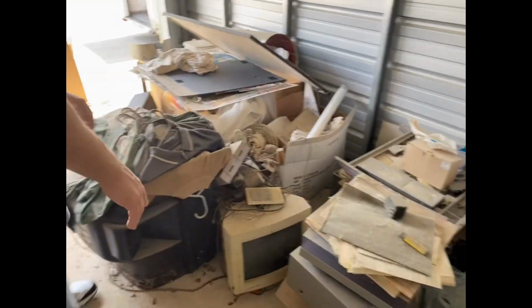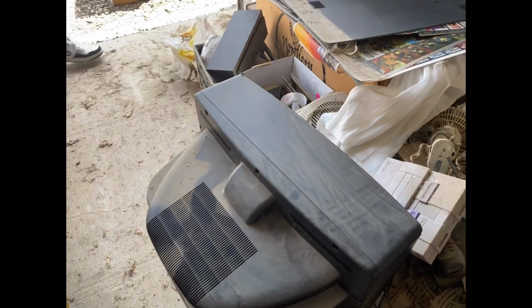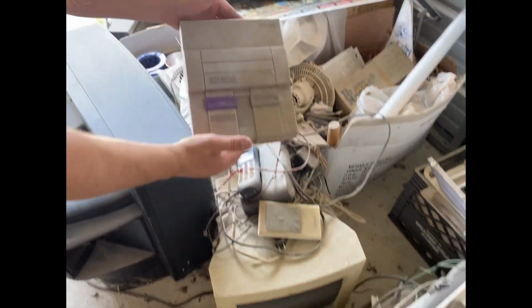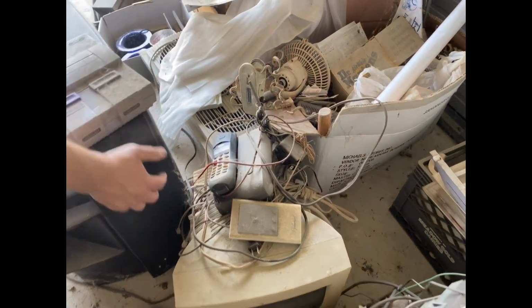All right, let's see what we got here. Okay, we have some old dirty clothes. Every unit's gotta have old dirty clothes. Ooh, a TV. Yeah, a boat anchor of a TV, yay. Oh, guys, look at this. Super Nintendo. These are running right around $100 if they work right now. That's a good piece.